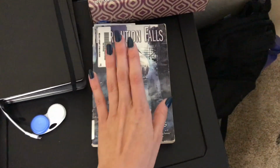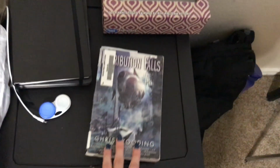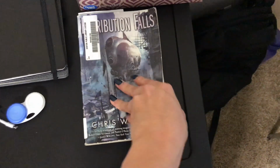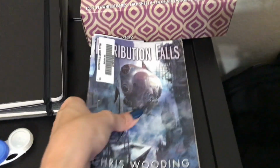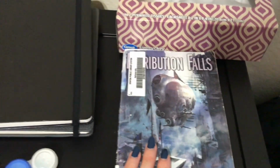And the novel that I'm writing is kind of similar to this, so I wanted to find a book. I just looked up books that are steampunk-esque, soft sci-fi adventure novels, which is what I'm writing, and I found this. I never heard of it, so I got it, and I'm not that far, but I really like it so far. If you want to go check it out, it is Retribution Falls by Chris Wooding. It's pretty good so far.